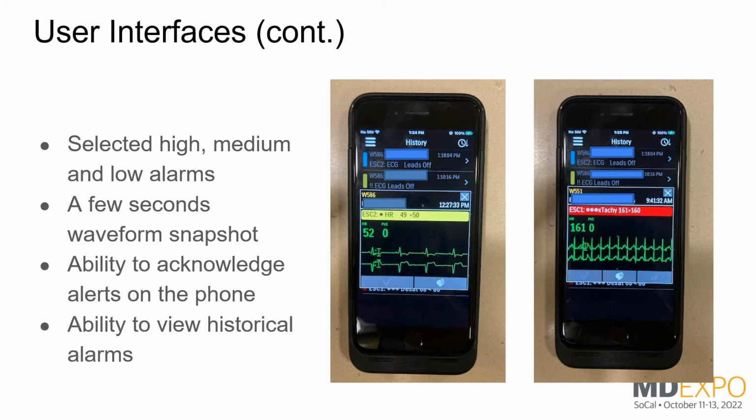But it, again, kind of gives you that preview as you walk over to the patient's room. And similar for the yellow alarms, ability to acknowledge those alerts, obviously alerts on the phone, and also there's ability for us to look at the historical alarms, unless obviously the nurse chooses to remove those, which they can. Those do not have to stay there permanently, but can be retrieved again from the server as needed.